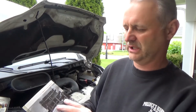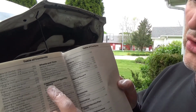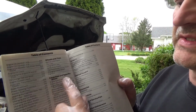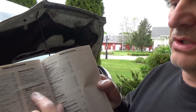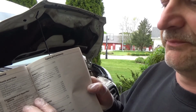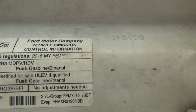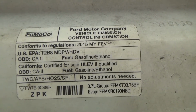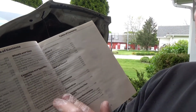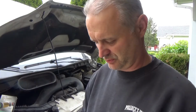So the first thing is to find out what kind of oil you need. What you do for that, you just open your manual, and in the contents on the first pages, there's a section called capacities and specifications. For different types of engine, like my vehicle has 3.5, 3.7, diesel, and so on. If you don't know what kind of engine you have, there's always a sticker on the hood over here. Mine's 3.7. Capacities and specifications, 3.7, page 274 in my manual.